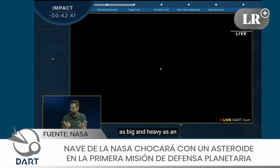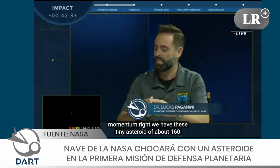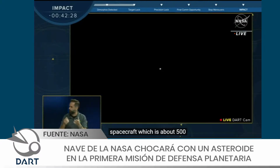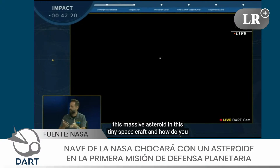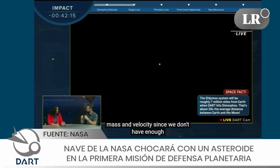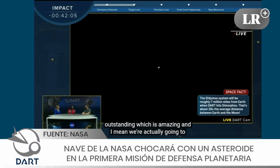Right. And it's all about momentum, right? We have this tiny asteroid of about 160 meters, the size of a football field. And then you have this spacecraft, which is about 500 kilograms. You have this massive asteroid and this tiny spacecraft, and how do you move it? It's all about mass and velocity. Since we don't have enough mass in that spacecraft, we have to really impact it hard, and that's why we're impacting it at 4 miles a second, which is outstanding. Which is amazing. And I mean, we're actually going to get to watch the impact take place live.